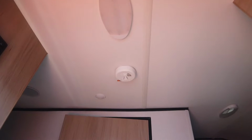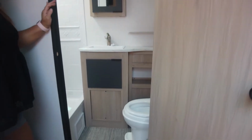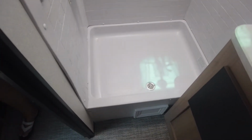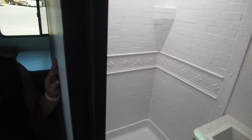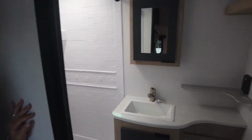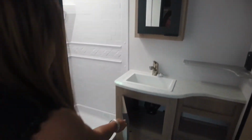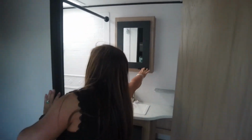All right, so then you have the bathroom when you walk in. It's a nice solid door. And you have plenty of room in here. The toilet has good placement. And it has a really deep shower. Poop in position, as Matt says. That's a big shower for such a small RV. Right, and then you've got good storage space in here. Also, you have a shelf over the toilet. Got space under the sink. Very nice.